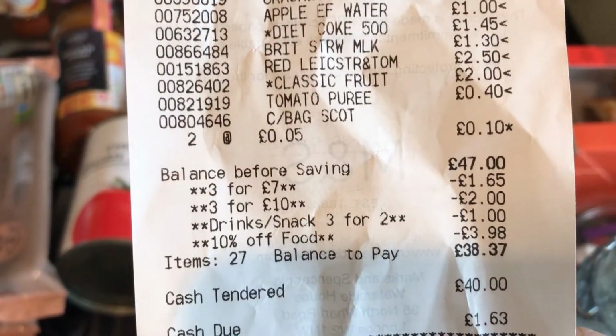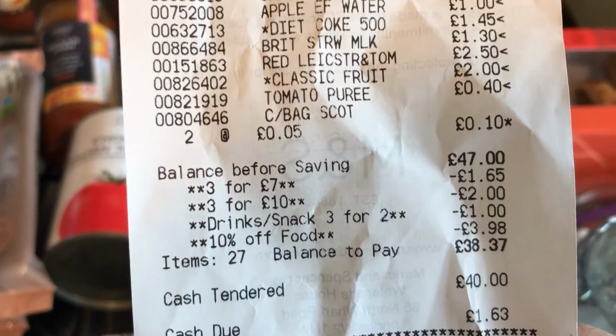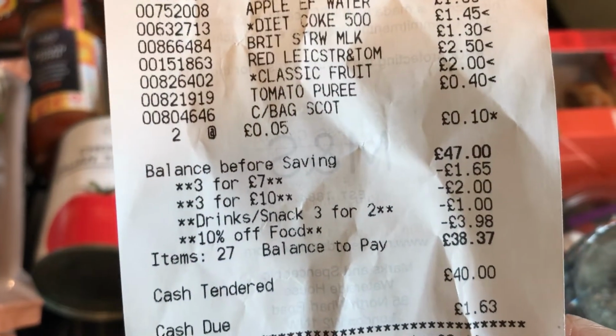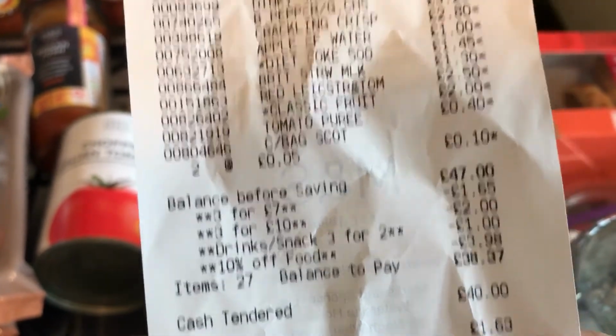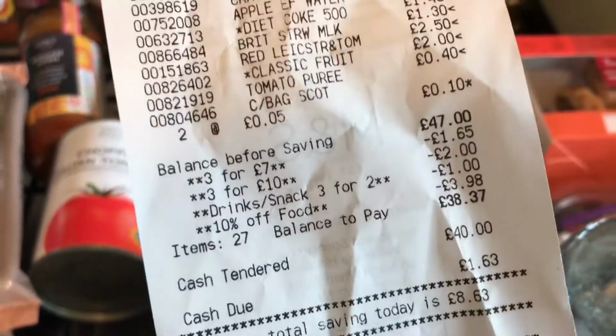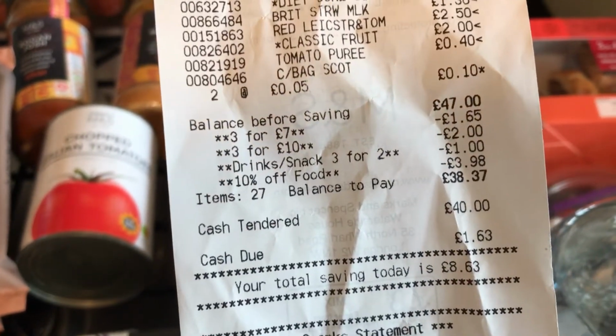Because I got the milkshake, the small elderflower and apple and the Diet Coke, so basically I got one of those drinks for free. And then I got 10% off food, £3.98, because I finally got a Sparks card after going every week for a year. So eventually with the discount it came to £38.37.